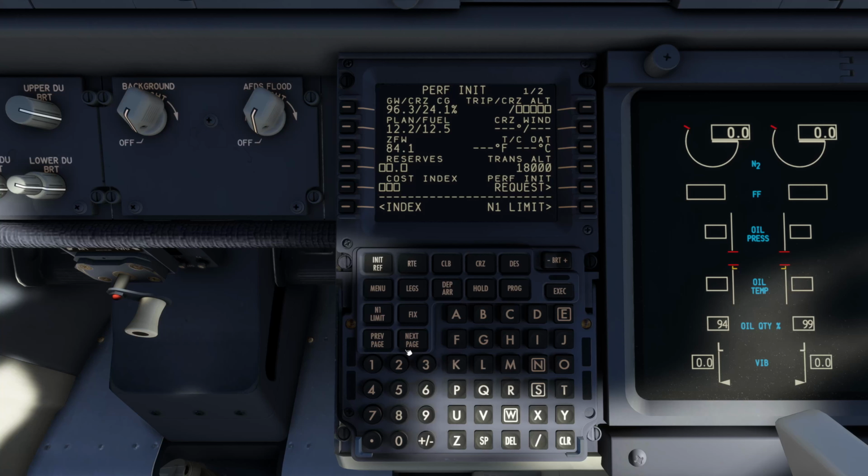Reserves for today's flight are 1.6. Cost index of 25. Flight level today, higher than 8,500. You have additional traffic, so talk about winds are going to be 263 at 35. 8,500, no higher. Transition altitude of 18,000 is correct.